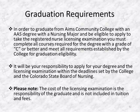In order to graduate from Ames Community College with an AAS degree with a nursing major and be eligible to apply to take the Registered Nurse Licensing Examination, you must complete all courses required for the degree with a grade of C or better and meet all requirements established by the college for graduation eligibility. It will be your responsibility to apply for your degree and the licensing examination within the deadline set by the college and the Colorado State Board of Nursing. Please note, the cost of the licensing examination is the responsibility of the graduate and is not included in tuition and fees.